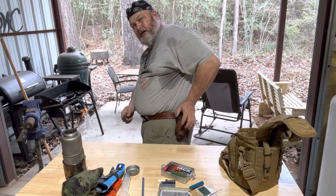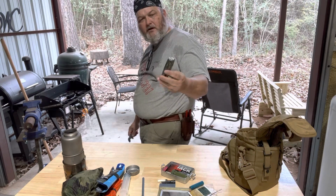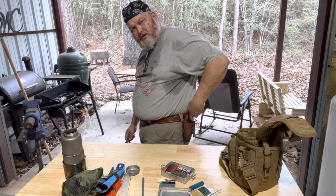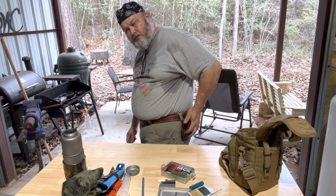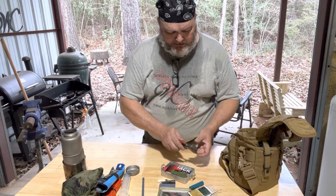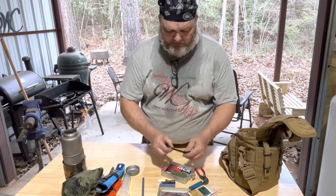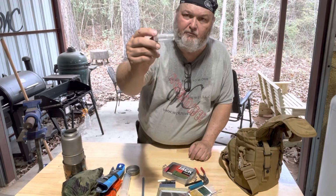In my little belt kit, and I keep in here the Leatherman Titanium Charge. And that's what I wear on my belt. If I'm in the shop, I have this on, okay? But this is in the little kit. And I have an extra ferro rod. I have a pair of small tweezers.